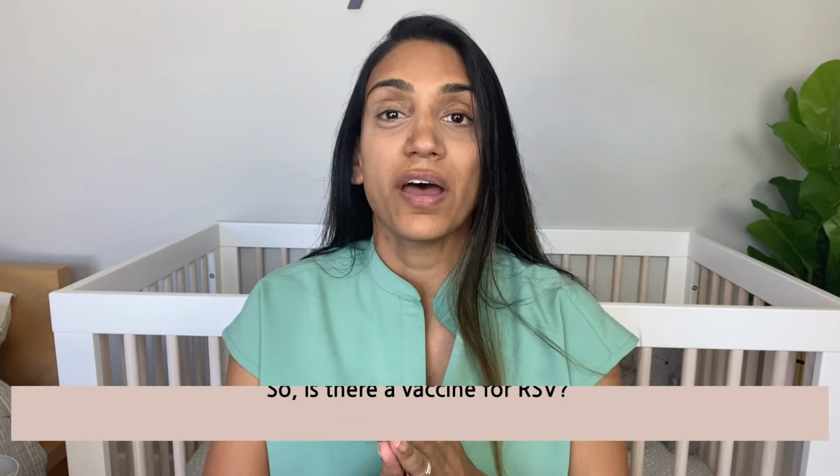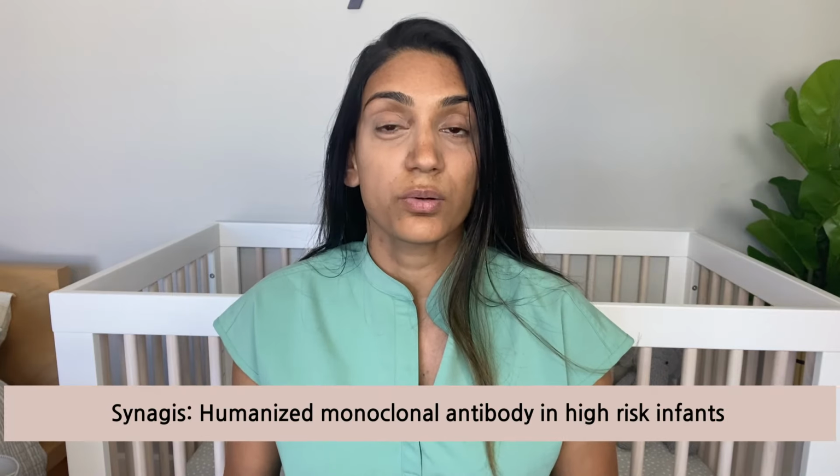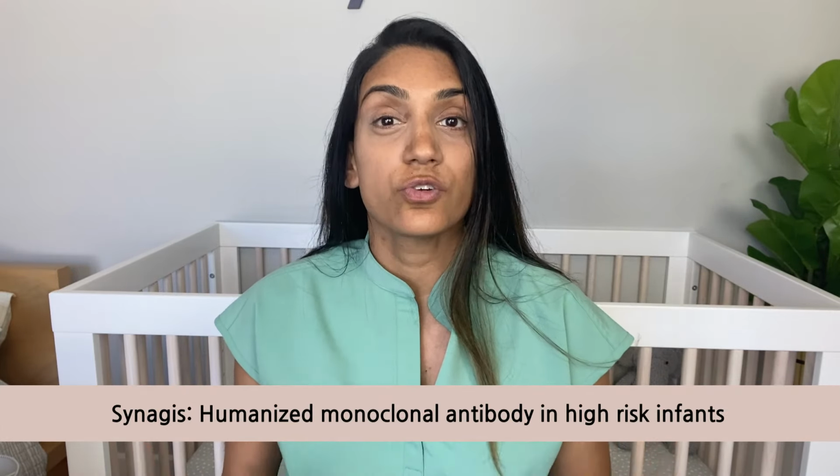Currently, there are no vaccines against RSV, but science is awesome and there are currently trials to create a RSV vaccine for children. Although there is not a vaccine, for some high-risk infants, there is something called Synagis, which is a humanized monoclonal antibody that can help reduce a high-risk infant's risk of getting RSV and getting complications from RSV. This therapy is recommended in up to 5 months during RSV season for high-risk infants.